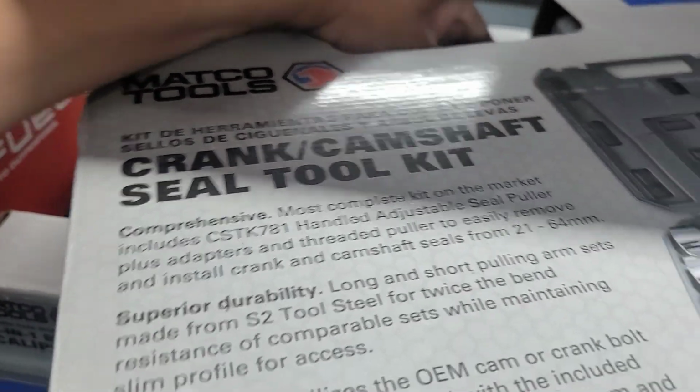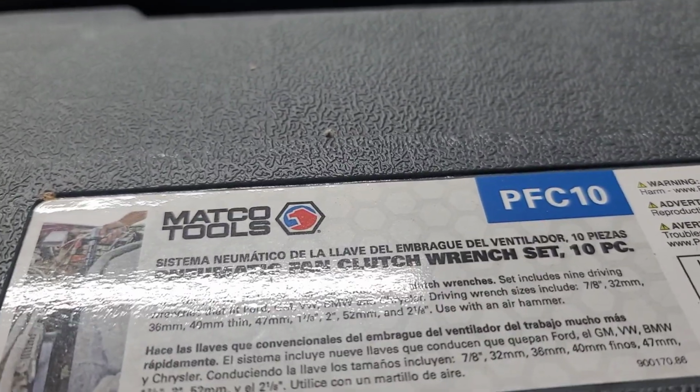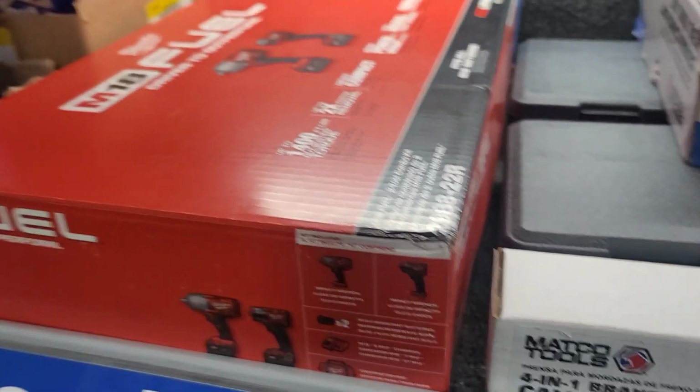Give us the crank capture seal toolkit. What else does he have in here? Everybody's got this. This is to take off the fan clutches. I got a couple of those. I've got one. I bought mine from Matco, I believe, years ago.